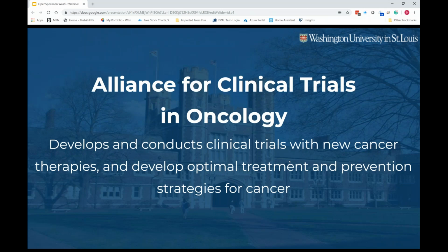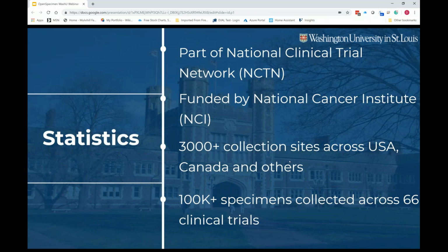There's CRAs, clinical research associates, at the different sites throughout the United States and Canada that are performing collections. And they don't care about OpenSpecimen. They don't care about what you do with the specimen. They just want to collect a specimen and ship it to the centralized repository. And what this Biomes application does is just that. It allows for the processing and the shipment of that biospecimen.